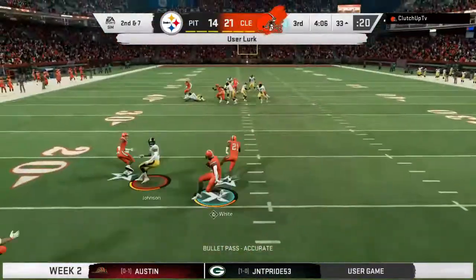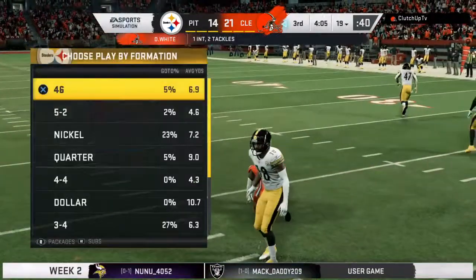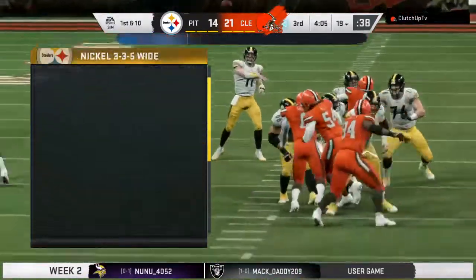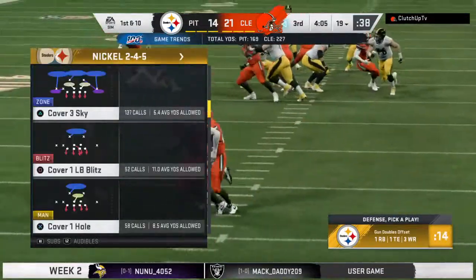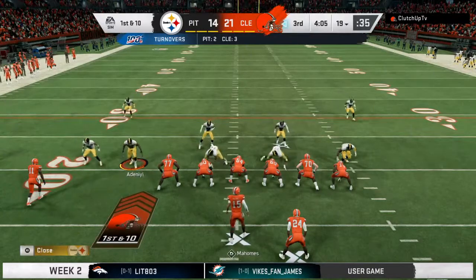Into double coverage, and it's intercepted. It's Devin White, the linebacker. And a big turnover there as his guys will get the football back. That's now his second interception in as many weeks from his linebacker position.